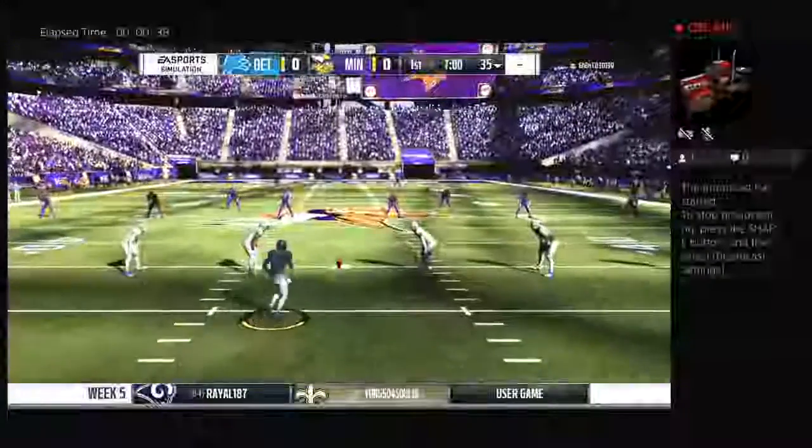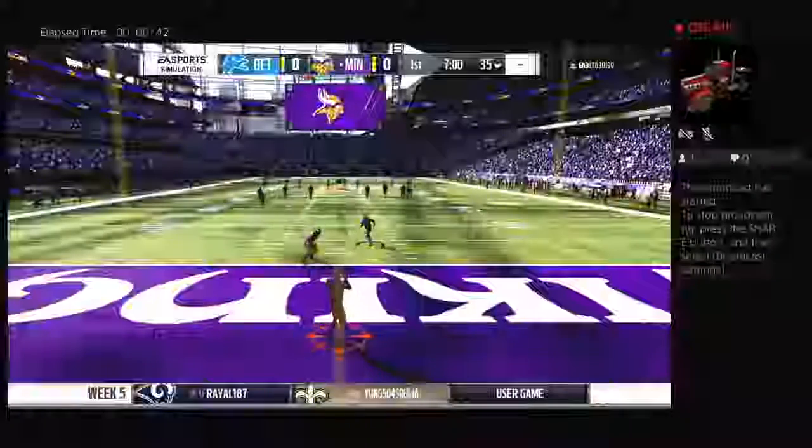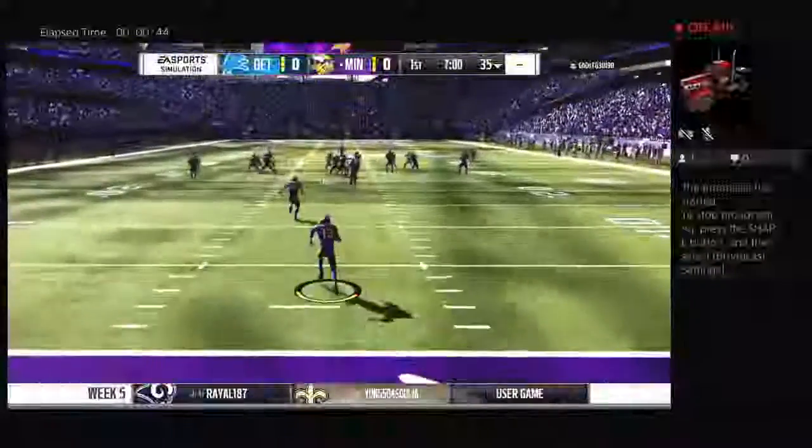Certainly the game of the weekend, maybe the game of the year, the battle of the unbeatens as we get underway. This is taken about 7 yards deep.